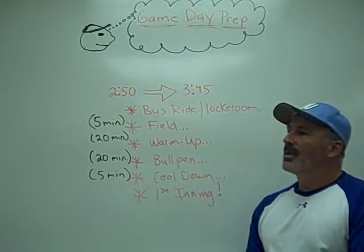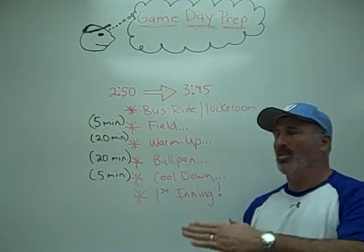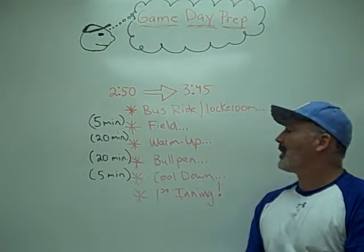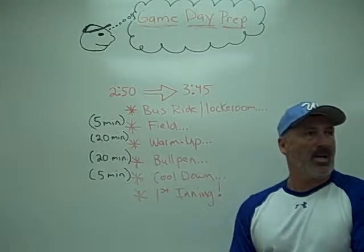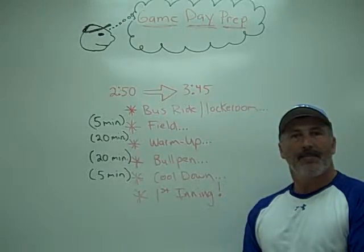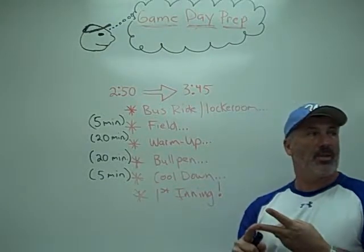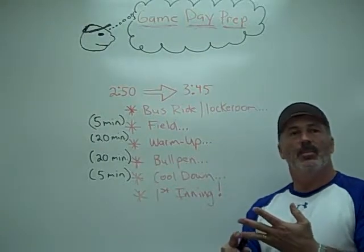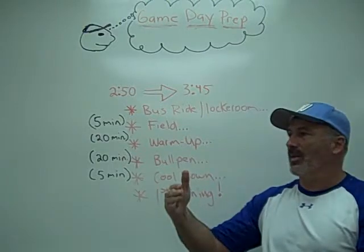Okay, so we have game day. We now take a bus ride. We're assuming that the game is away. It could be a home game, but let's assume for a moment that it's away. We take the bus ride. What are we doing as we travel to our destination? Any thoughts about what you should be thinking or doing? Should you be silly? Should you be totally focused and concentrated? Should you mess around? Should you be serious? I mean, what is your attitude, your mindset on the bus?